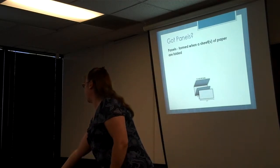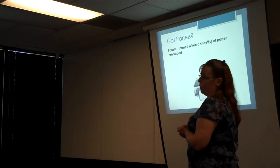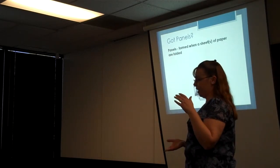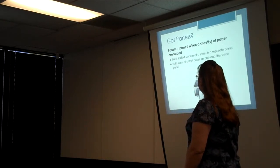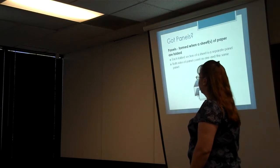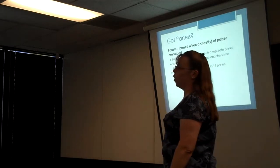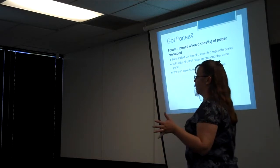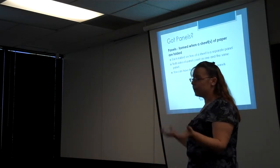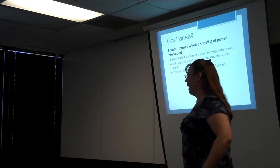So how do you figure out how many panels are in your mailer? Panels are formed when you fold the paper. So if you take an 8.5 by 11 and you trifold it, that has 3 panels. So you can have from 2 panels to 12 panels. If you go over 12 panels in your self-mailer, it has to go in an envelope. It's no longer considered a self-mailer. I don't know why you would have over 12 panels in your self-mailer, but today. And good luck making 12 panels weighing under 3 ounces. Right.